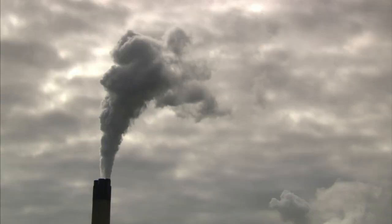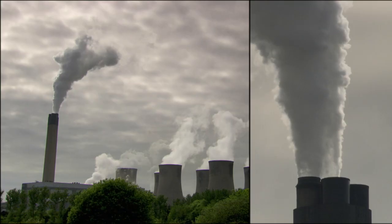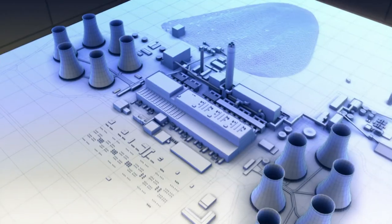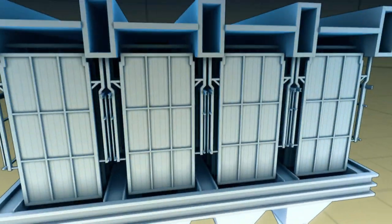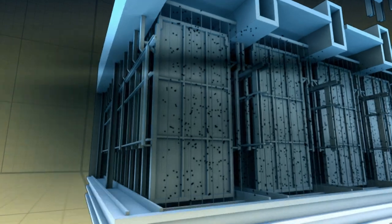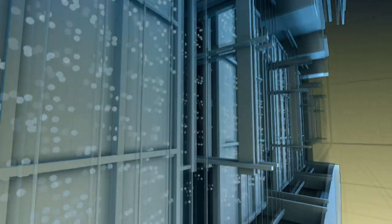But what about this stuff? Burning coal is dirty business. It belches out harmful gases that cause smog and acid rain. Drax captures 90% of these toxic emissions before they hit the atmosphere. Smoke blows into these electrostatic precipitators. Toxic particles cling to these metal plates like fridge magnets as the smoke passes through.